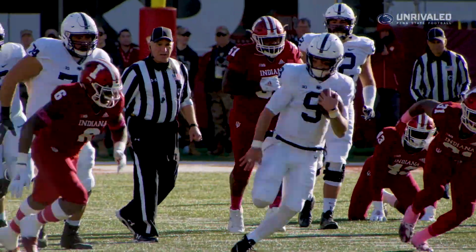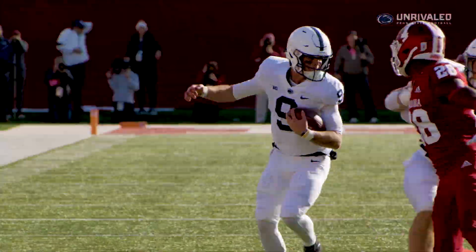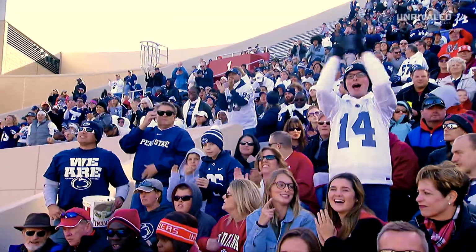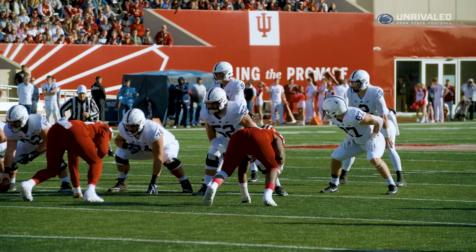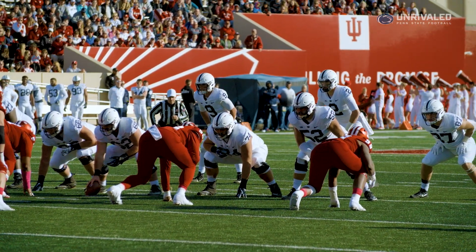McSorley right up the middle, has plenty of running room across midfield. Here's Trace McSorley doing it with his legs. Penn State needed a big play. We got in a running game with McSorley. When you put Tommy Stevens in the game, you have to respect when Tommy Stevens is in there.